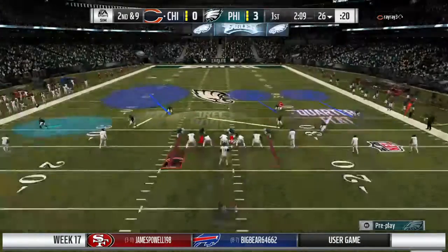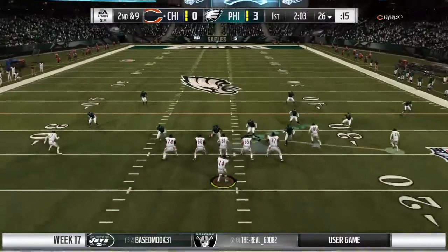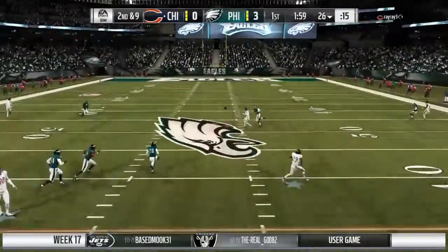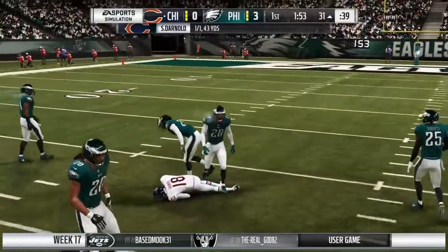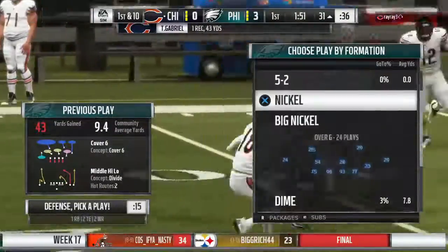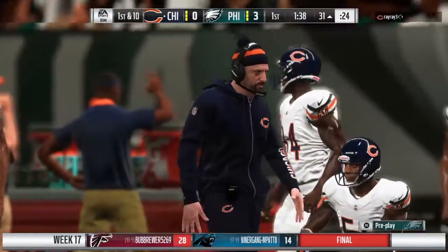Here's 2nd and 9 from the 26. Detroit! Detroit! To throw on 2nd down is Darnold. And this is Gabriel on the catch. And he makes it all the way down to the 31. It's a big-time play there for the Bears. 43 yards. So the big play changes the complexion of things.